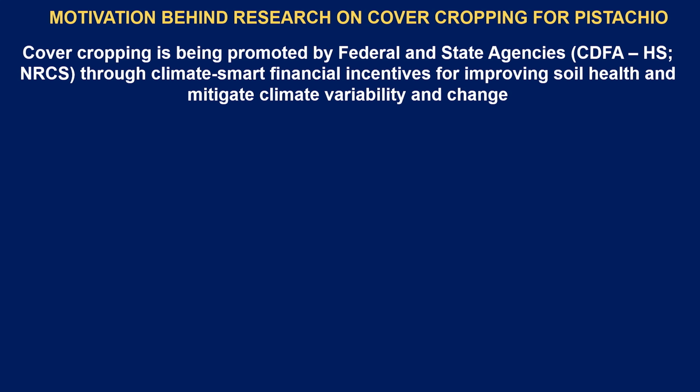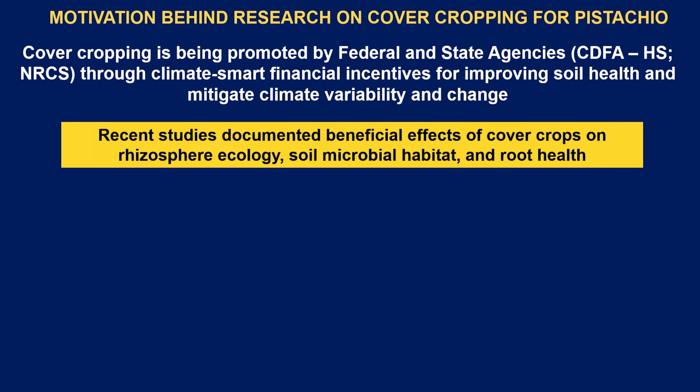Now, moving to the new research project on winter cover cropping in pistachio, there were a couple of motivations behind it. First of all, winter cover cropping is being promoted and encouraged by state and federal agencies like NRCS and CDFA Healthy Soils through climate-smart financial incentives, so funding to growers in order to improve soil health and mitigate climate variability and change. There was also a recent study that documented the beneficial effect on rhizosphere ecology, so what happens under the soil for the soil microbial population, community and habitat, and also root health.